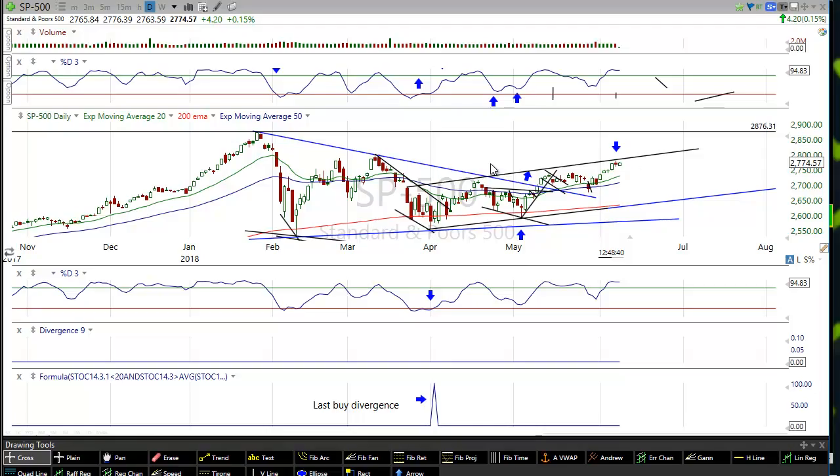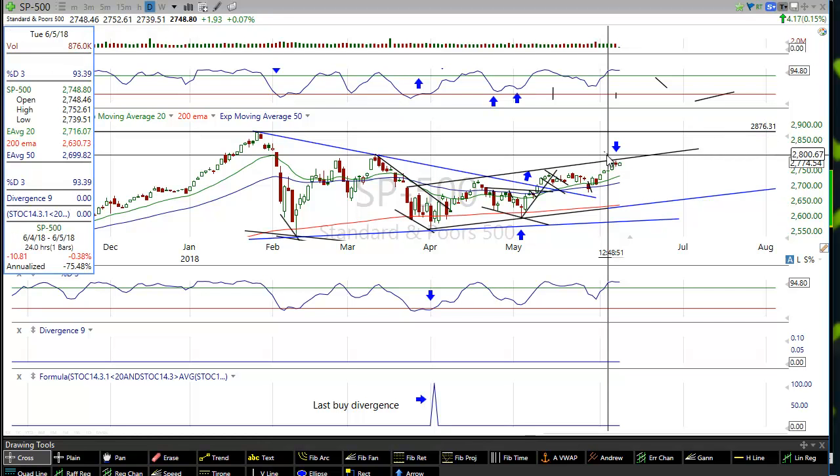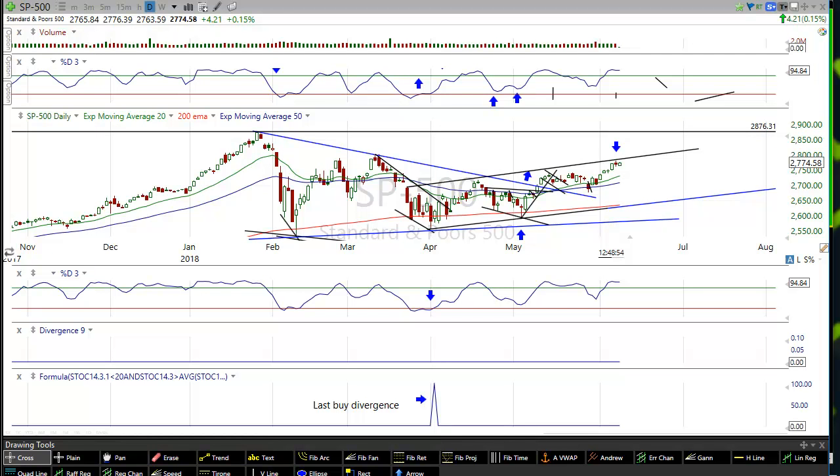Now, my argument will be that a lot of people are looking at that, saying the market's extended. They're taking these positions to the downside, and they need to be taken out. So we need to actually get up a little bit further. I think that 2,800 is a good level for now.